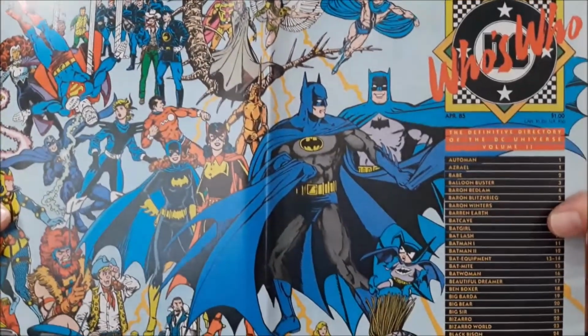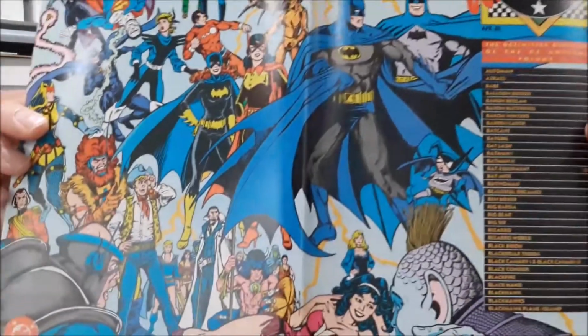You got Batgirl and Batwoman back there, and the Bat family is, without a doubt, probably the most interesting family of DC Comics. But just love that cover. Perez, he was the man. And so anyway, that for 50 cents, and it was in sharp condition too, so very good there.